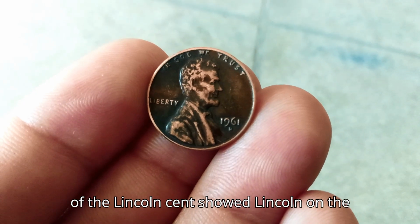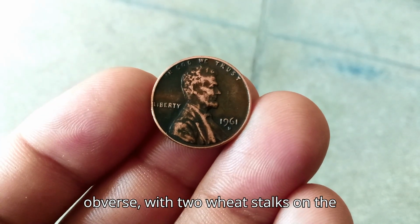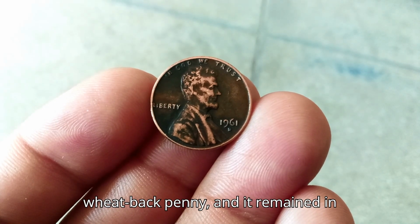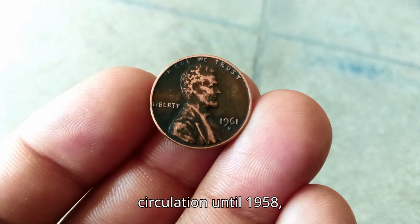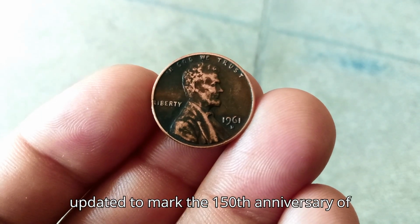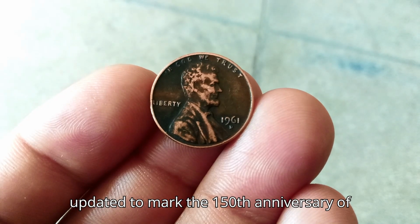The initial version of the Lincoln Cent showed Lincoln on the obverse, with 2 wheat stalks on the reverse. This design became known as the wheatback penny, and it remained in circulation until 1958-1959. The design of the Lincoln Cent was updated to mark the 150th anniversary of Lincoln's birth.